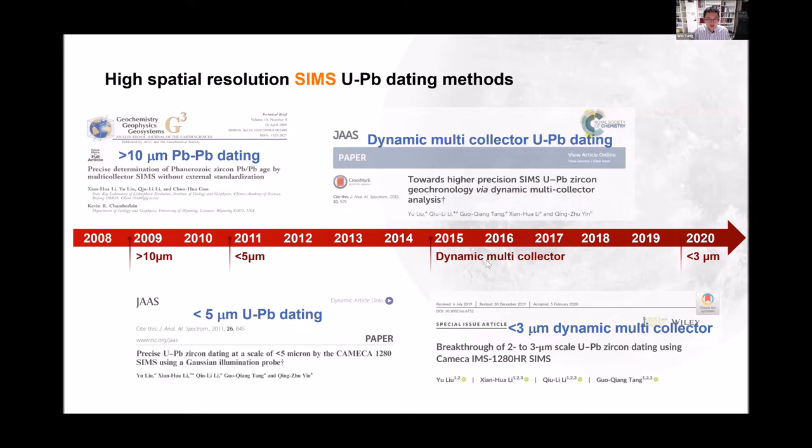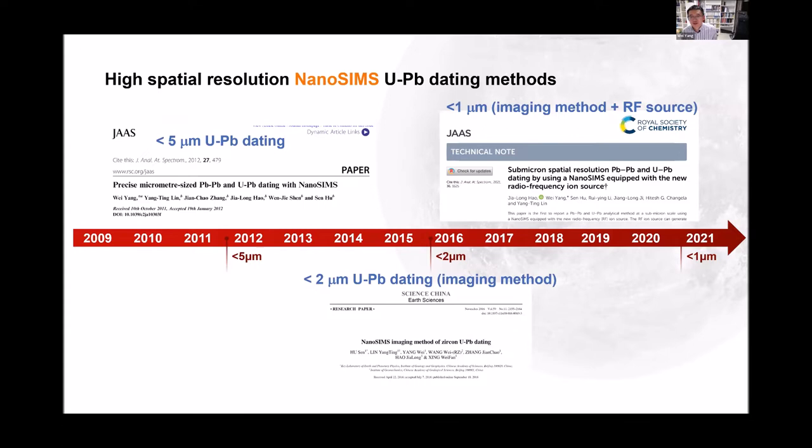However, in fact, we did not know the size of uranium-rich minerals in Chang'e 5 samples. So in order to ensure that the age can be obtained, we also tried to improve spatial resolution using NanoSIMS. In the first attempt, it was found that although the beam spot can be adjusted to 2 microns, this high density beam can cause a critical crater effect, resulting in inaccurate dating. Therefore, we got a resolution of 5 microns. Later, we used an image mode to overcome the crater effect and got a resolution of 2 microns. Finally, this year, we upgraded the RF source to get a resolution of 1 micron. That is, if the uranium-rich mineral of Chang'e 5 is only 1 micron, we can still get its age.